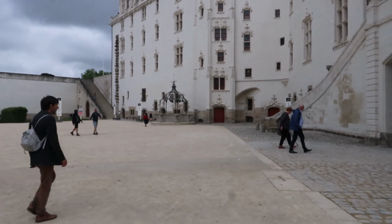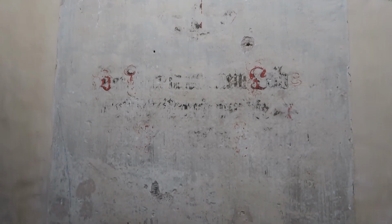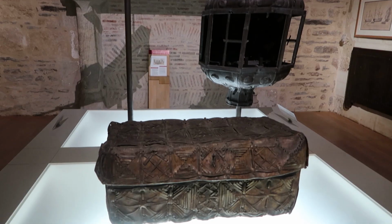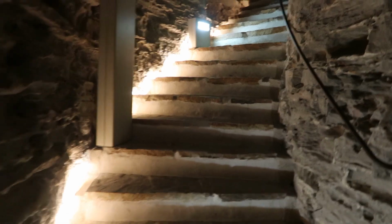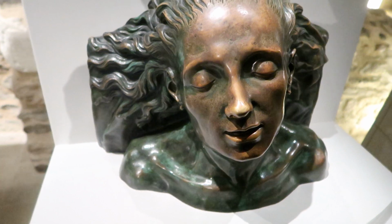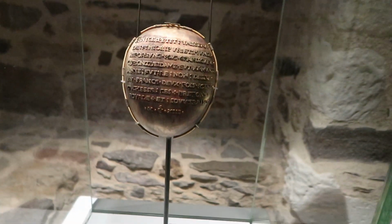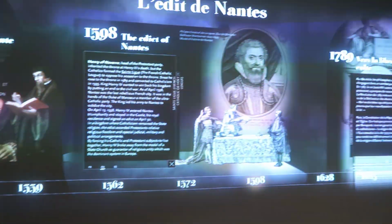And now we're going to have a look around the museum. This sword was discovered here during an archaeological dig. This is a statuette of Anne of Brittany's death mask. She owned this castle. And over here, this reliquary contains her heart. This is called an interactive board, and you can just tap it and bits come up. And it can be put into English, which surprised me.